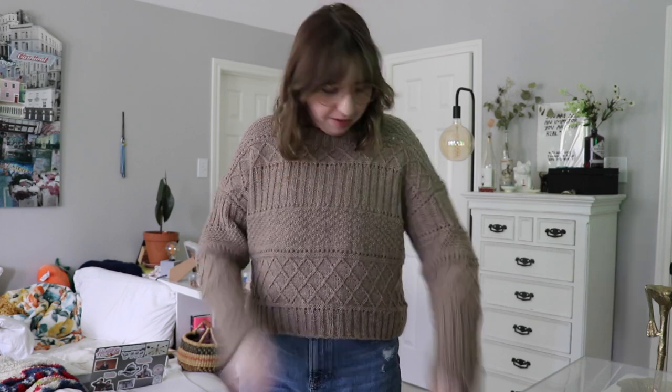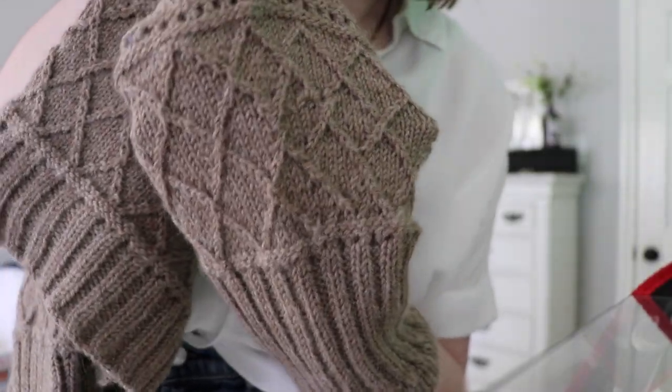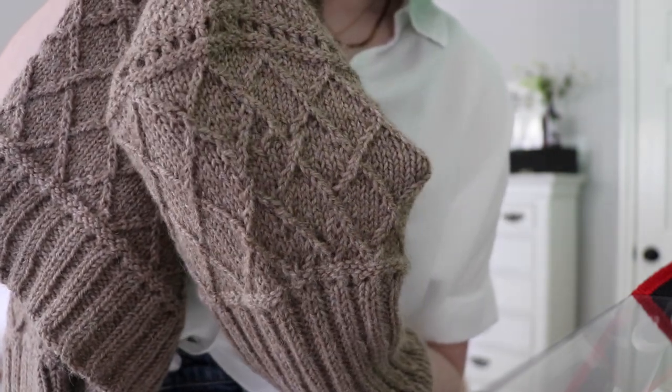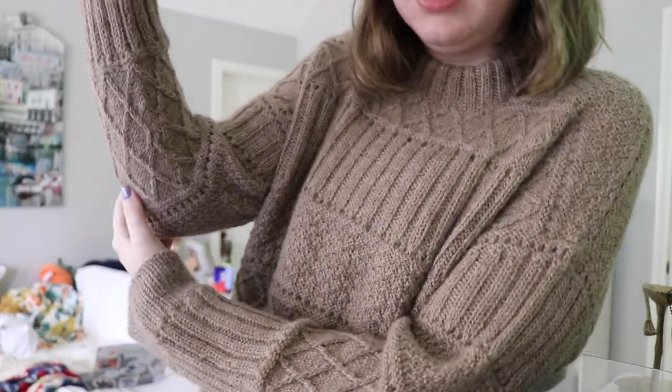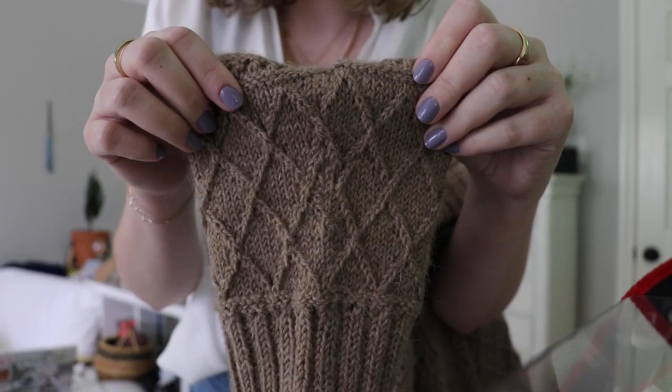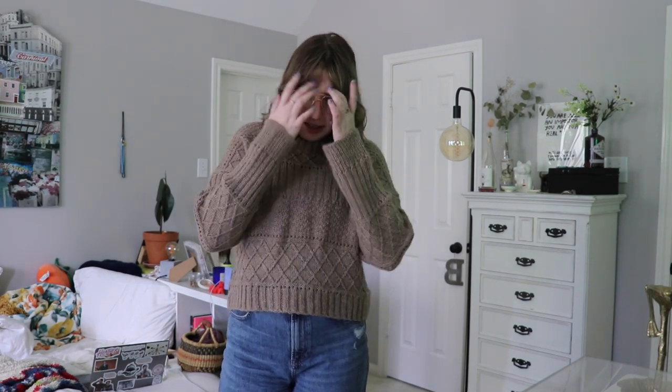The one issue I have, that I've heard from everyone that's knit it and everyone on Ravelry, is the decreases in the cross section. You can kind of see here, they look kind of funky. And on this sleeve, they also look funky. The pattern does not actually tell you how to do the decreases and still make the lattice look nice. So I just kind of winged it.